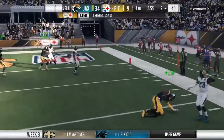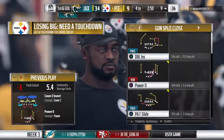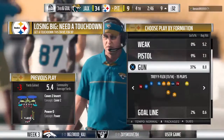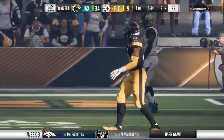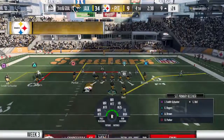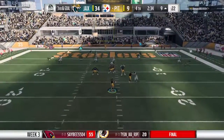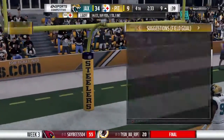And there is nowhere for him to cut back as he's taken down in the backfield. So he loses 3 yards there. Now third down. Now from back at the 9 after that last play, this is 3rd and goal. From the gun, here's Gone. And he fires one, but incomplete.